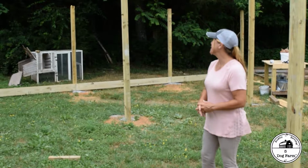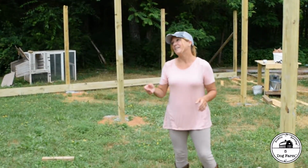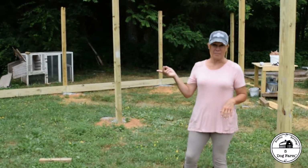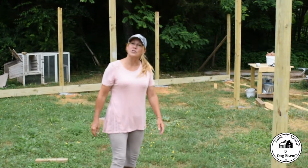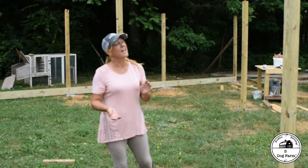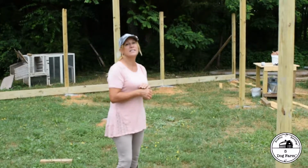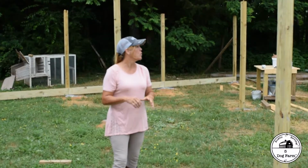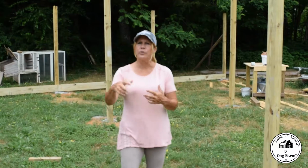Why I'm saying that is because I'm standing in what is going to be the new chicken coop. It is 30 by 24. It's going to be 720 square feet. And this was Mr. Blue Jean's design. I told him what I wanted and he came up with it, and we are really excited about getting this completed. We just started.